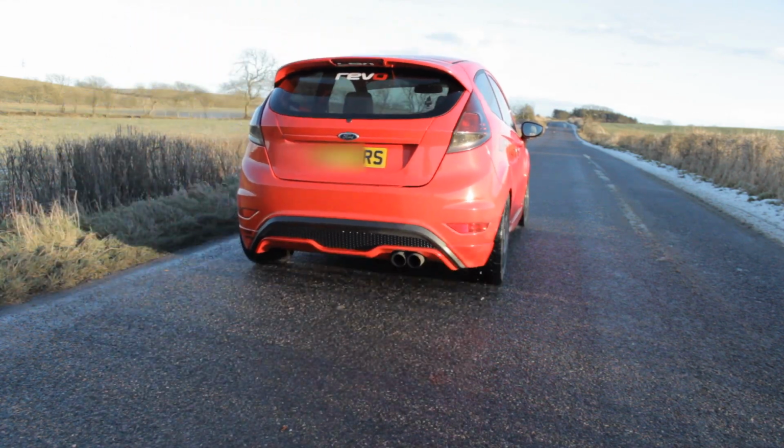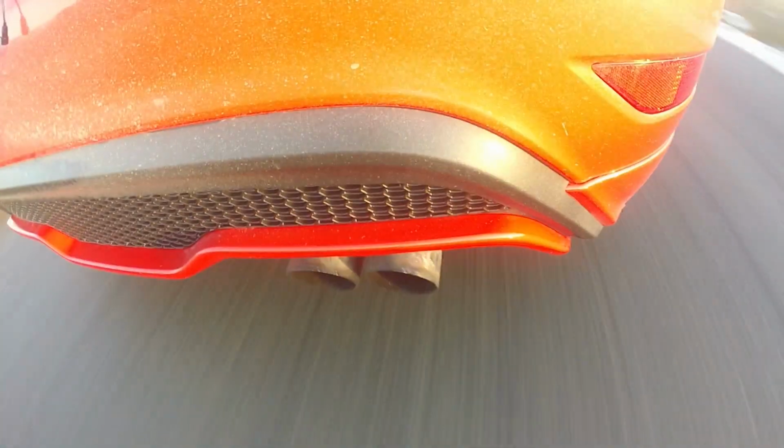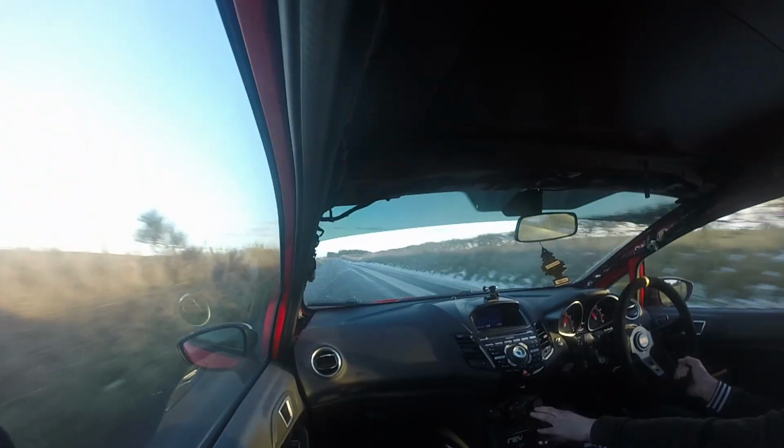I'm Scott and I drive a Stage 3 Revo Fiesta ST. Where did it all go wrong? The minute I bought it. It was originally bought so I could start saving money for a house, and well, bought a house but still managed to do that. Yeah, I've had the car coming up for 3.5 years, and bought the car as a 5-month-old box standard Fiesta ST, and now it's Stage 3, 300 horse, no interior, and there's plenty more to come.